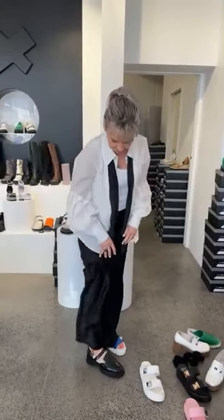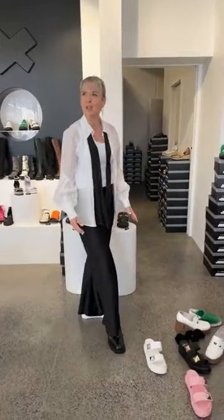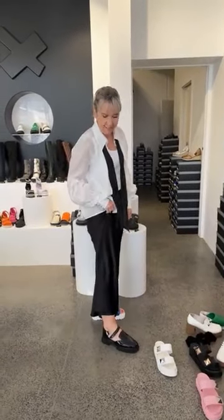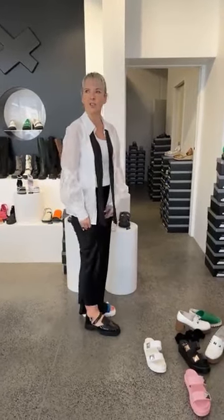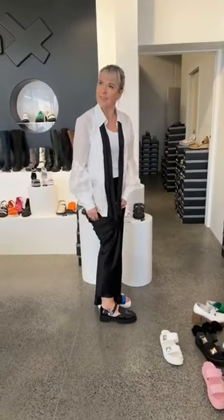Tanya says, ooh, the white looks gorgeous. Yeah, the white looks good with it. See what I mean? You lose the detail. You need a bit of skin in there. You need like a shorter pant or something like that. So that could be cool with your outfit.